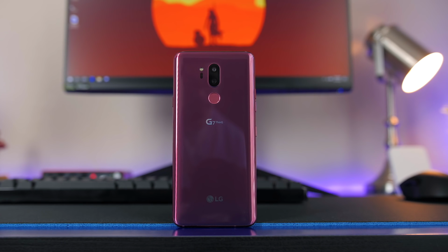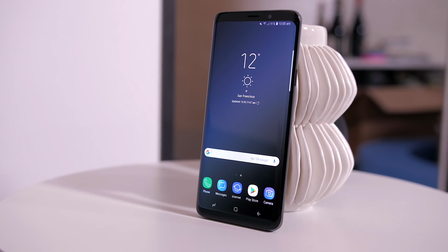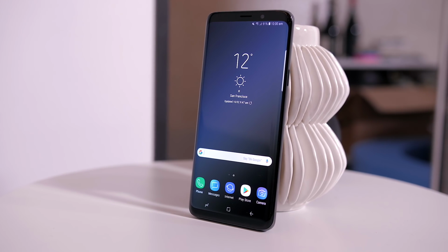One is wireless charging, and while I don't use wireless charging all the time, I do find the feature to be useful, and it does come in handy when it's there. A lot of flagship phones nowadays do have wireless charging. The LG G7 ThinQ, the Samsung Galaxy S9, and even the iPhone X have wireless charging. And with the glass back on the OnePlus 6, it feels like a bit of an oversight for OnePlus to not add this feature in.